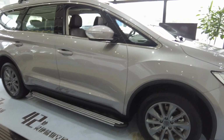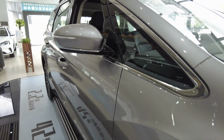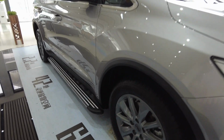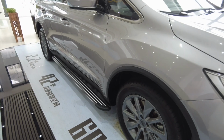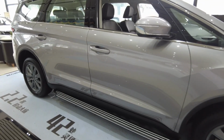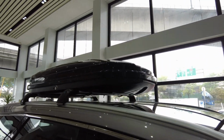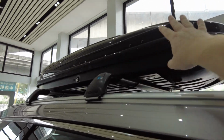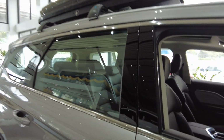Look at this. I love these windows here, these forward windows on the A-pillar. Love that. Look at these wheels. I love that they're color matched to the car. That's really sharp looking. What a good looking car. Running boards. I mean, this is not off-road. This is a city one, but I see these a lot on cars in China. Let's take a look inside.